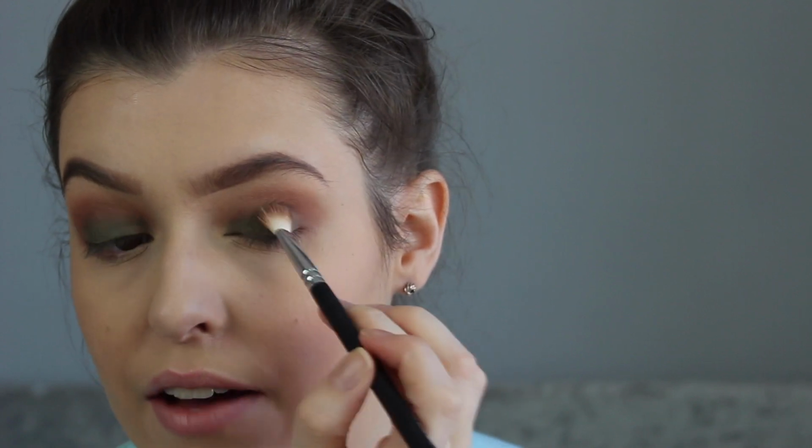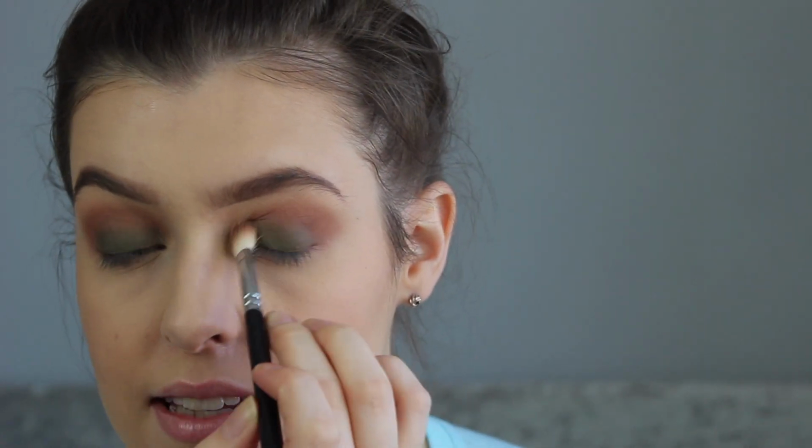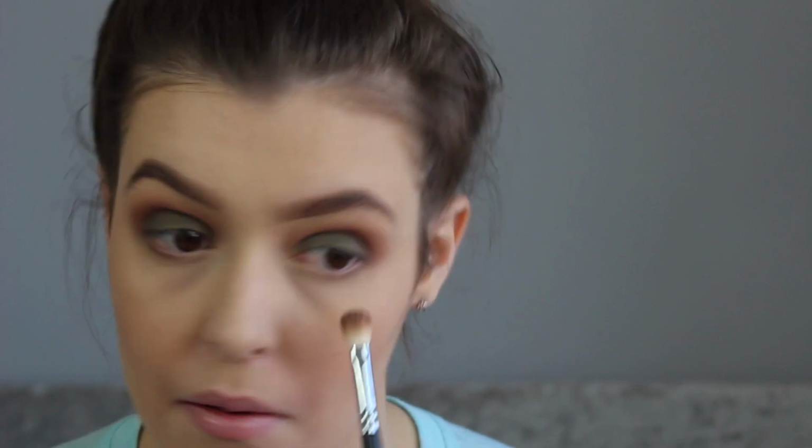I'm just repeating this process and adding a tiny bit of green to that fluffy brush just to blend out the edges a little bit. And then just fluffing whatever is left on that brush on the lower lash line. I don't want to add too much to it, but just fluffing whatever is left in that brush on there.